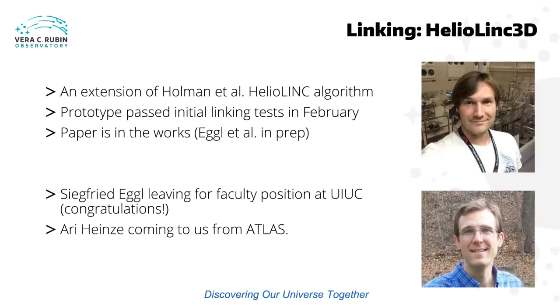So linking: Siegfried Eggl has been writing algorithms, writing pipelines for tracklet linking. He has a code called HelioLinkr 3D, which is an extension of Matt Holman's HelioLinC algorithm. Ran the prototype in February on a linking of objects that we expect to find with LSST, passed with flying colors, and Siegfried is preparing a paper explaining exactly how it works and what the differences are.